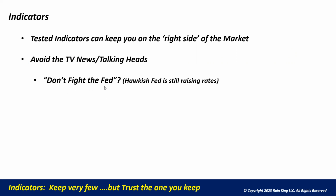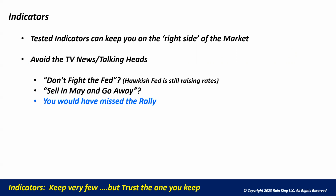Now, the old adage, don't fight the Fed. Well, we all know that the hawkish Fed is still raising interest rates. They just did it about a week ago, and they may or may not do it again in September. The other adage that's out there is sell in May and go away. If you were rigid and blindly attached to these two market adages, you would have missed the 2-month rally. So that's what I'm trying to emphasize: go with your indicators if you trust them, and you'll be on the right side of the market. You don't want to miss a rally when it comes.